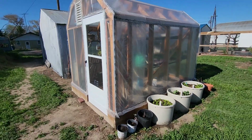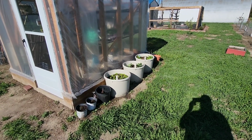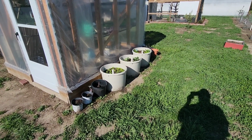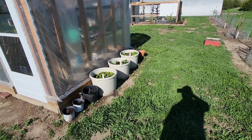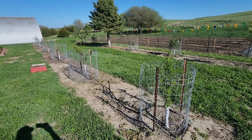We checked the water on everything in the greenhouse. It's all good. And it hasn't rained in probably 4 or 5 days. So we filled up our self-wicking tubs there and made sure they had water in them. They had plenty, but I just topped them up. Gonna have to mow this grass again already. Crazy growing.